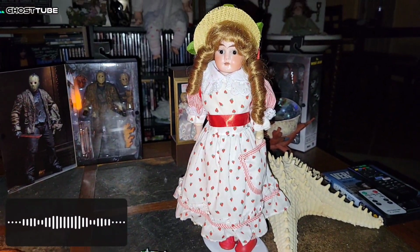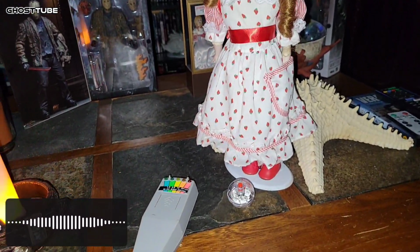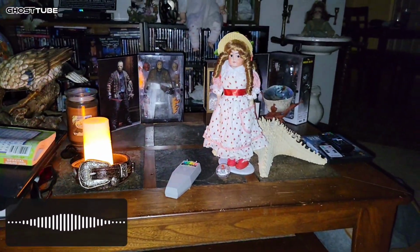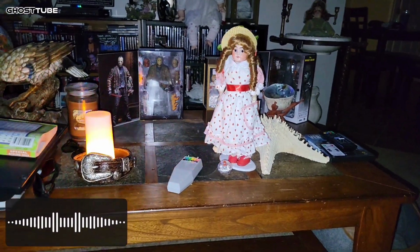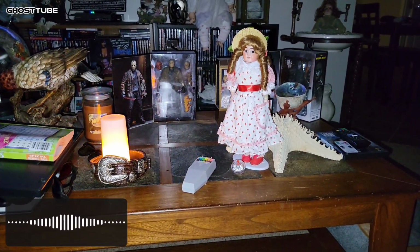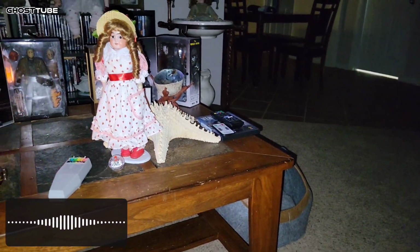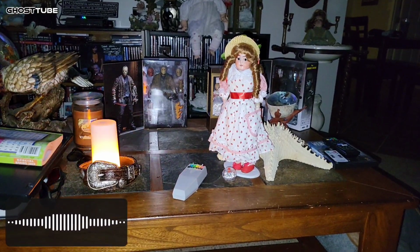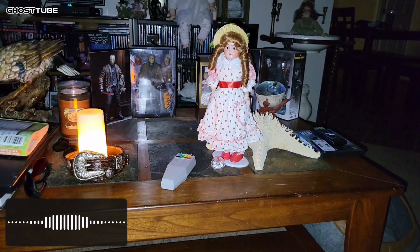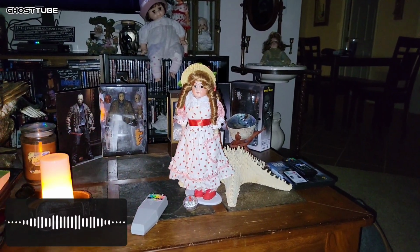I didn't quite understand that. Can you repeat that a little clearer, please? I don't see any anomalies, so I'm gonna go ahead and, I got a feeling she doesn't like the light, so whoa. That was a good orb that just went through here. Was that you? Thought I saw a little bit of an anomaly over there. Was that you letting me know you don't like the light? Go ahead and switch it back off.